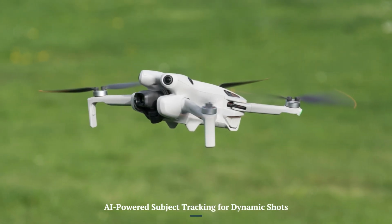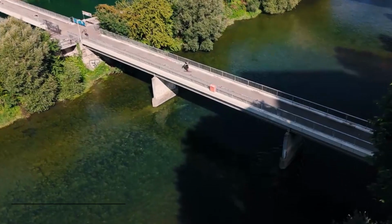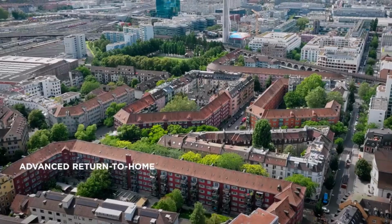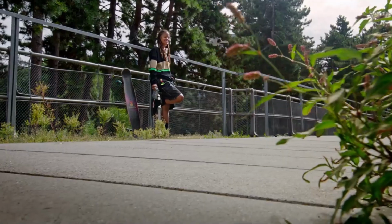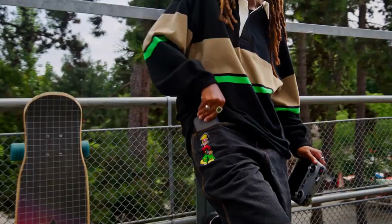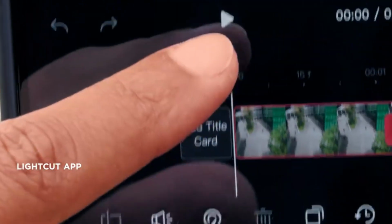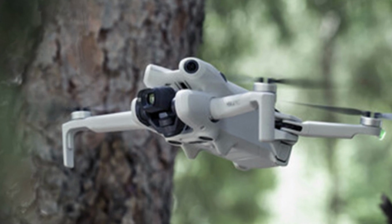AI-powered subject tracking for dynamic shots. The DJI Mini 5 Pro could introduce an upgraded AI-powered subject tracking system, making it more precise and responsive than the Mini 4 Pro. With improved object recognition, it may seamlessly track fast-moving subjects like cyclists, runners, or vehicles, ensuring cinematic and professional-looking footage.